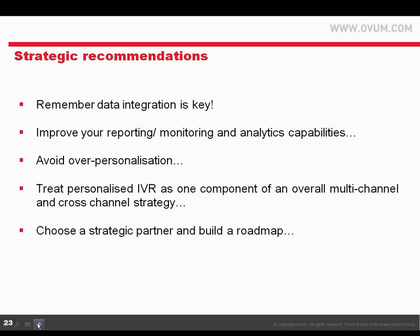And one option could involve allowing customers to describe, perhaps during an online sign-up process, the preferences by which he or she wants to be identified. Also, treat personalized IVR as one component of an overall multi-channel and cross-channel strategy. The growing number of enterprises are unifying customer engagement across different customer touchpoints. In essence, they're changing from multi-channel to cross-channel in order to track the customer through a potentially complex labyrinth of interactions across multiple channels in a single session.